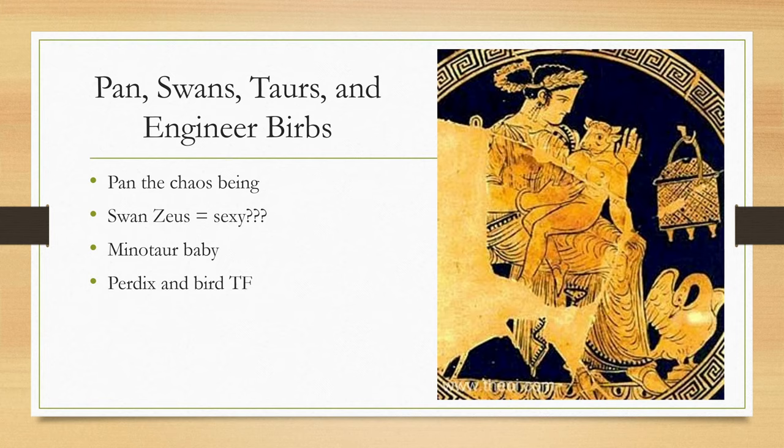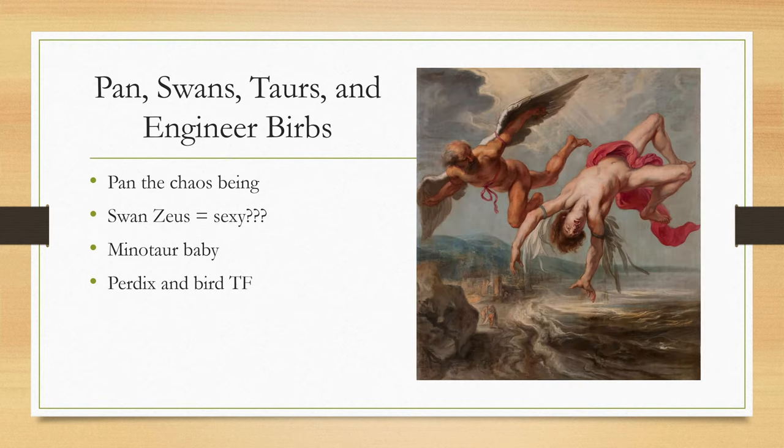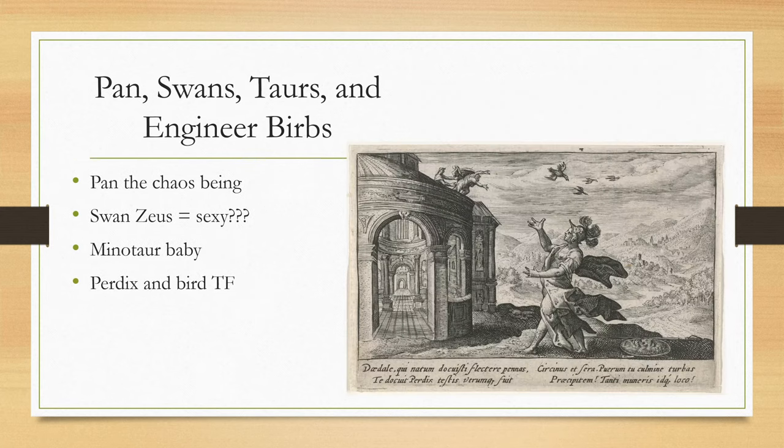Okay, so you remember Icarus and his dad Daedalus, right? You know, the whole legend about flying too close to the sun, then falling to his death and all that sort of thing. Turns out Daedalus had a nephew named Pyrrhonix. And he was so jealous of Pyrrhonix being a better mechanical engineer than him that he killed him by pushing him off a tower. But Athena was like, nah, fam, this guy's smart. I like smart dudes. And saved Pyrrhonix by turning him into a partridge.